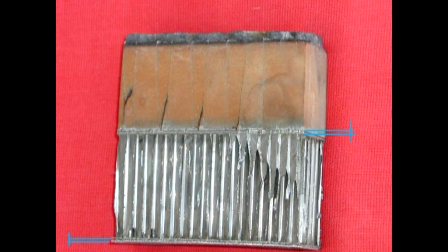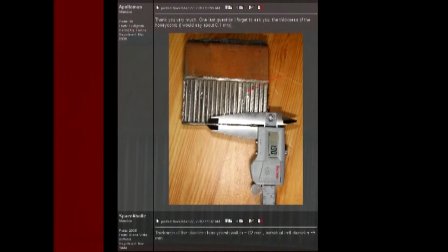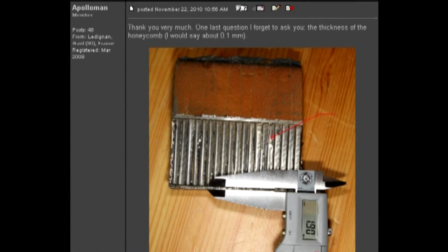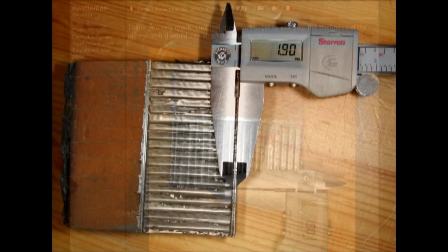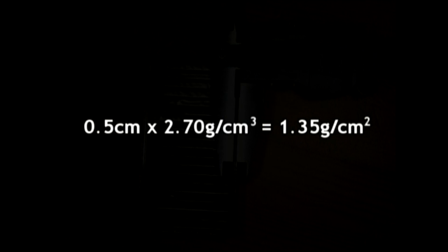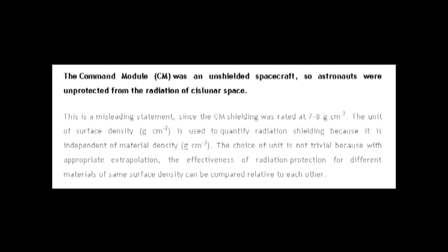The CM walls were a thin aluminium honeycomb bonded together between aluminium sheets. These sheets were around 2 millimeters each, and the honeycomb added another millimeter at most, bringing the total aluminium thickness to 5 millimeters. Multiplying this thickness by the aluminium's density gives us an areal density of 1.35 grams per square centimeter for the CM walls. A good deal less than the 7 to 8 he cites, wouldn't you say?